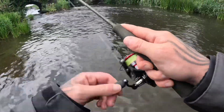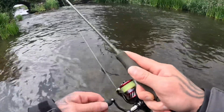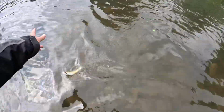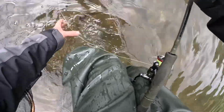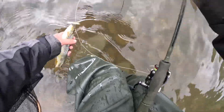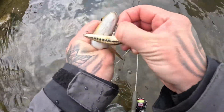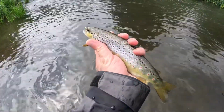Nice fish. Yeah. Took it at the back of the pool. Giving a good little fight actually. There he is. So I'm not going to put him in the net, I'm just going to wet the hands. Come on, buddy. Come on. Lovely silver fish. There we go. Beautiful fish.